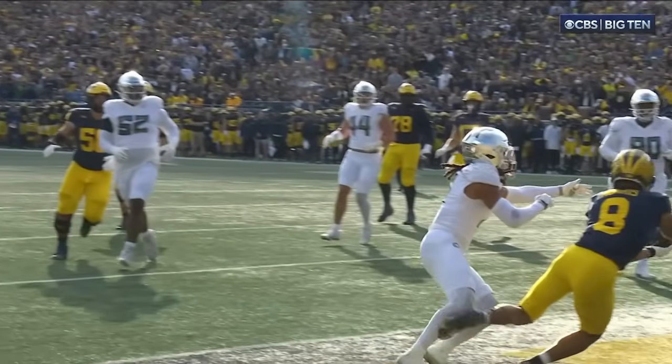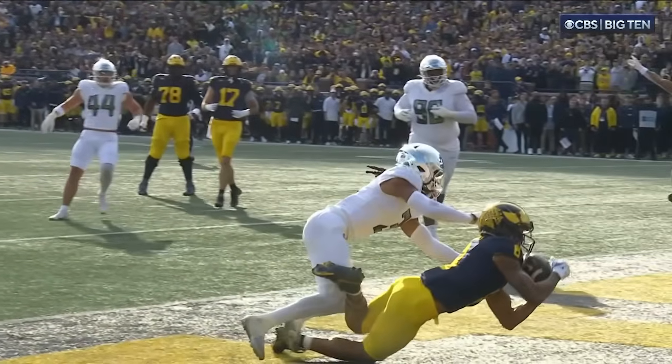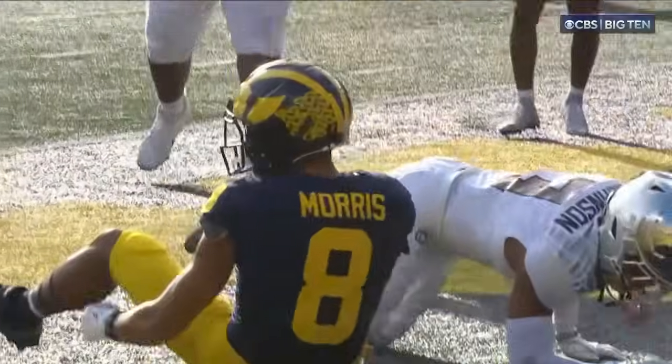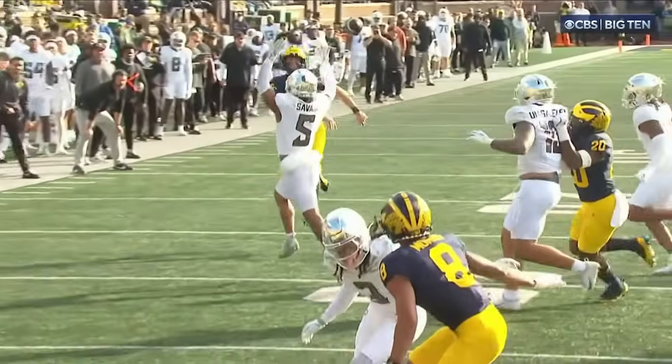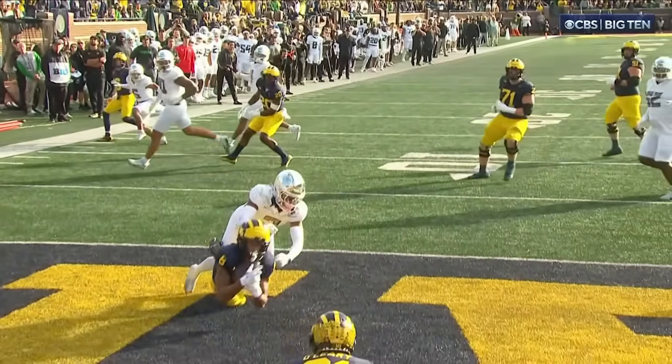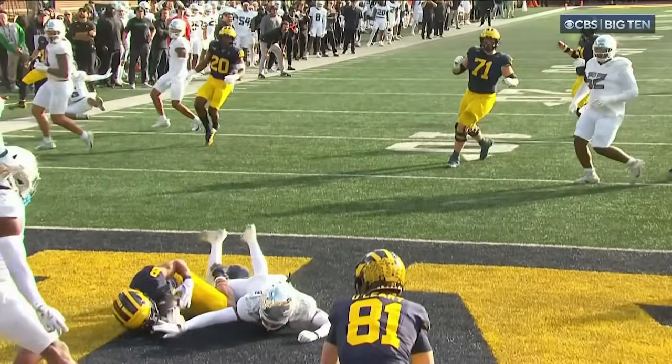How about Davis Warren on this play? Goes out as far as he can, throws it against his body. For weeks and weeks and weeks, they've told Davis Warren, don't take any chances. Don't do anything crazy. And look what he does. He makes a Joe Montana pass across his body for the touchdown.